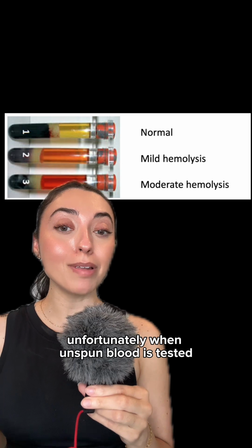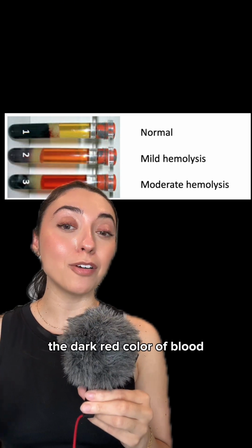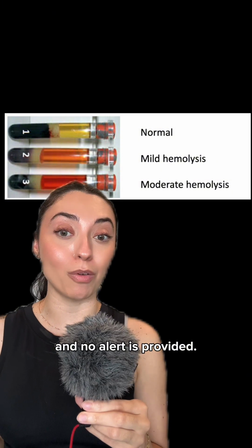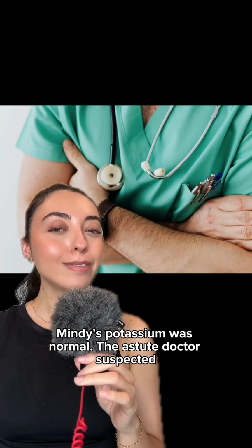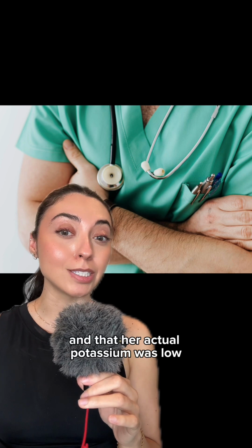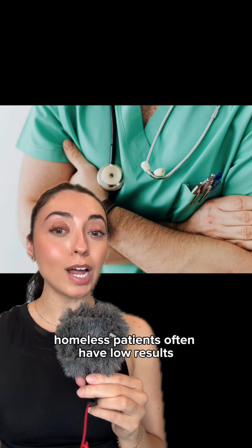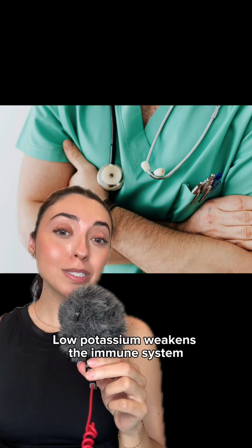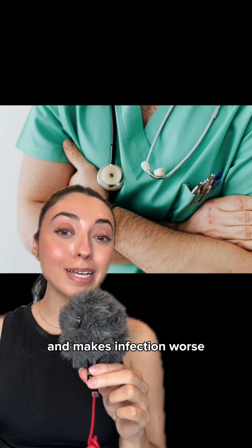Unfortunately, when unspun blood is tested, the dark red color of blood obscures any hemolysis that might be present and no alert is provided. Mindy's potassium was normal. The astute doctor suspected that her sample was hemolyzed and that her actual potassium was low. Homeless patients often have low results due to poor diet and through gastrointestinal losses. Low potassium weakens the immune system and makes infection worse.